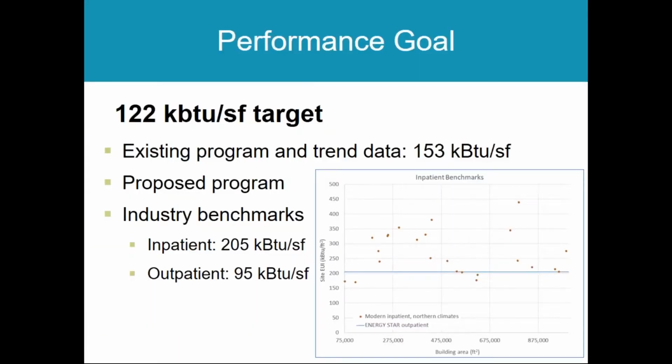So what we set for ourselves was 122 kBTUs per square foot as our target goal. And as I mentioned, we started with an existing building operating at 153. We also got some help from Seventh Wave to look at industry benchmarks for both inpatient and outpatient buildings nationally. And that's how, by mixing those variables together, we came up with this goal of 122, and that was published in the RFP.